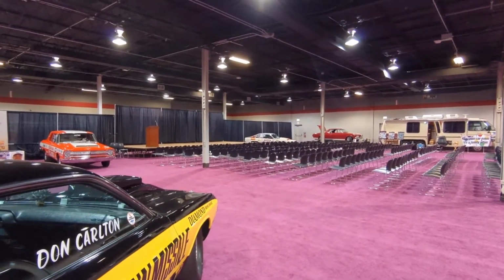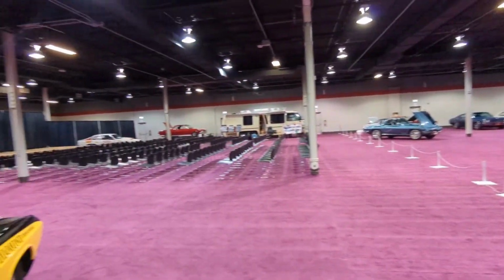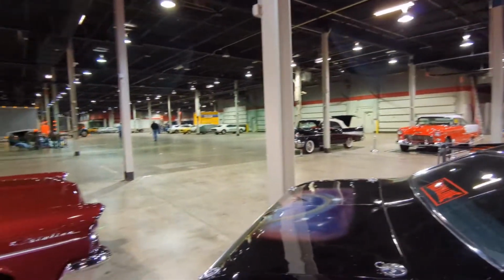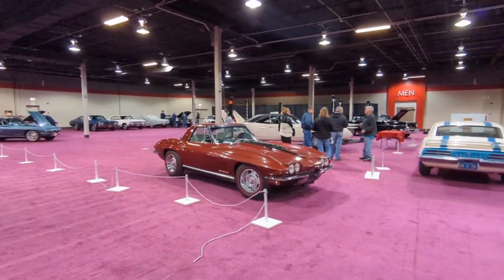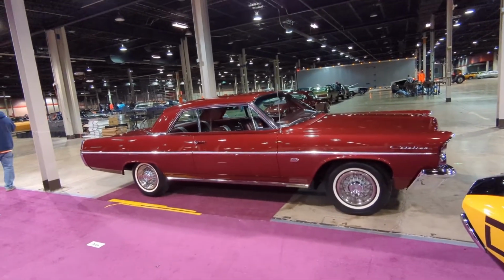All these chairs for the speakers are normally over there. And they moved vintage certification from down there to over there. So let's take a real quick walk around and see what's at this end of the building.